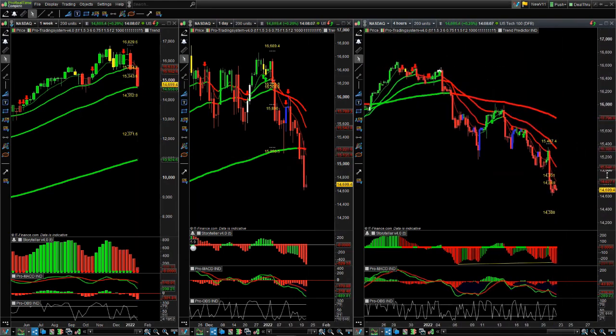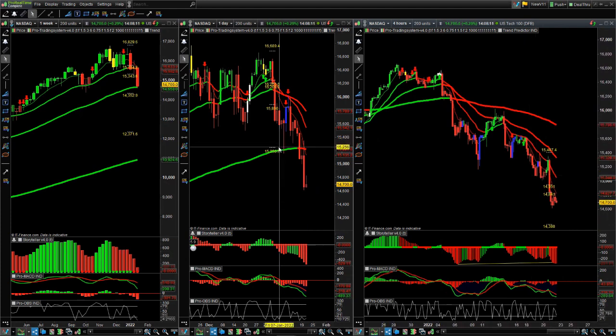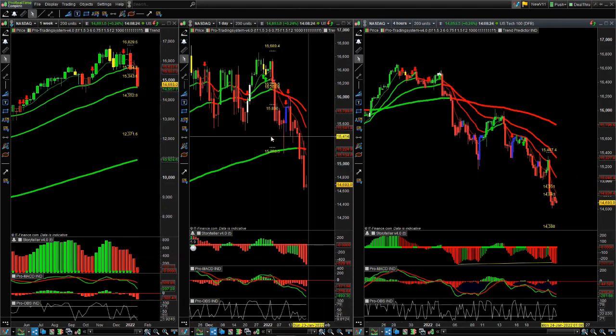So this is the 4-hour chart. We've still got some downside targets there that haven't been met, but the weekly has been met. The monthly is due to be met in and around there, which is in line with the 4-hour target, as you can see on the far chart on the right hand side. So it's down, down, down still on equities.